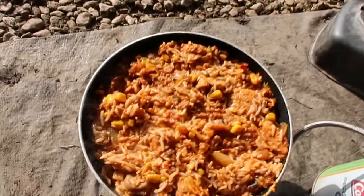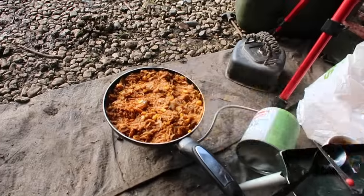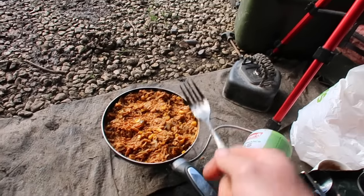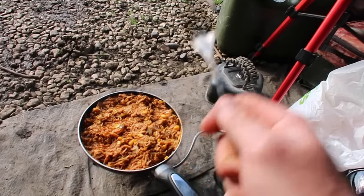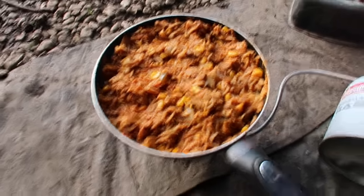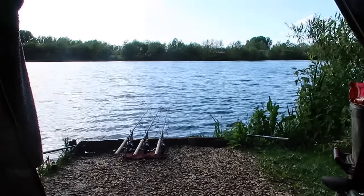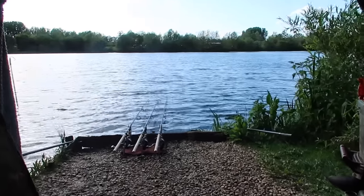And dinner with a view. She's still cooking, look at that. I just tried some, and Trev, absolutely beautiful. Thank you very much, mate. I'm gonna sit back, enjoy that now. Fill a hole, and hopefully them rods rip off.